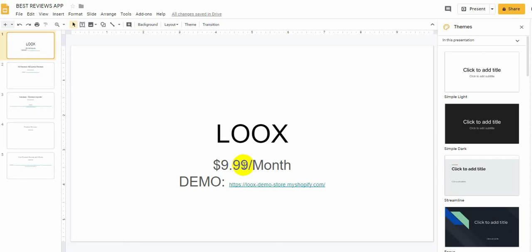$9.99, guys. Besides this, this app will not allow you to edit reviews, guys, which is not good, because sometimes when you import some reviews from AliExpress, you may find a lot of people have spelled something incorrectly, and their photos have some Chinese packaging or something like that. So you definitely want to remove them, and also you should try to put some good comments in your product page with the reviews so that it looks much more authentic. But Looks doesn't really allow you to edit any of the reviews that you actually input to your store, which is really bad. And this is why I don't really recommend Looks, guys.